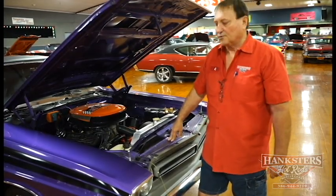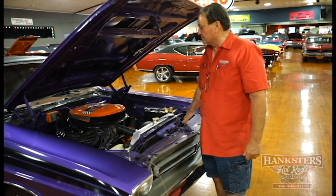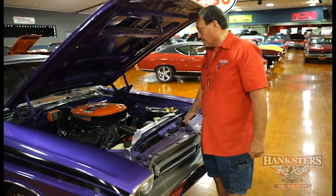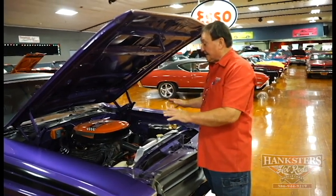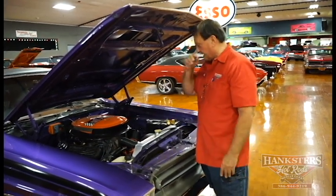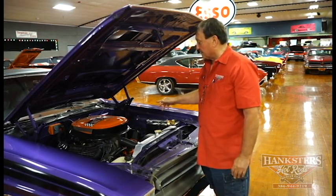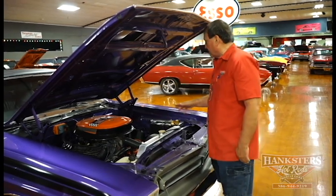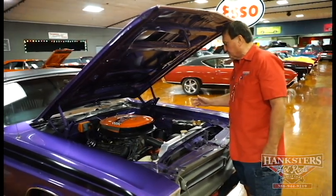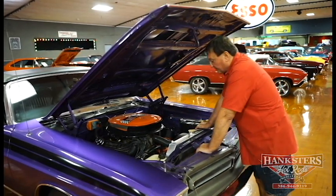Okay, we're underneath the hood of our 1971 Challenger Convertible. Didn't start life this way, but at this point in time it does have a 446 pack in it. Aluminum intake manifold, Edelbrock. It does have the Mopar tri-power setup on it. Mopar valve pan covers on it, finned aluminum. New water pump. You can see the engine is a complete fresh rebuild on it.